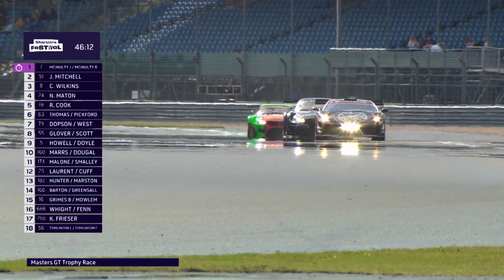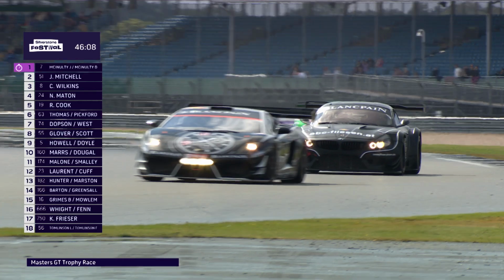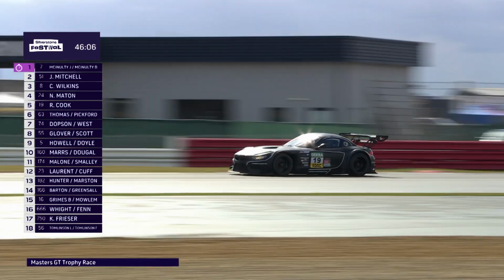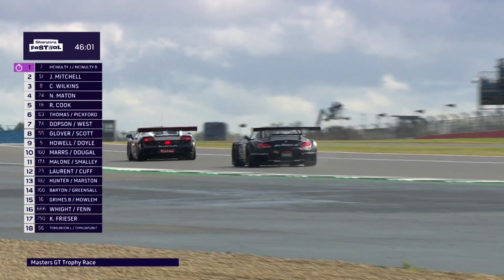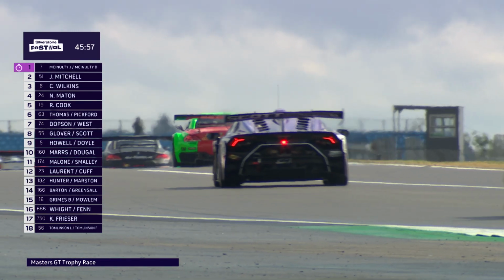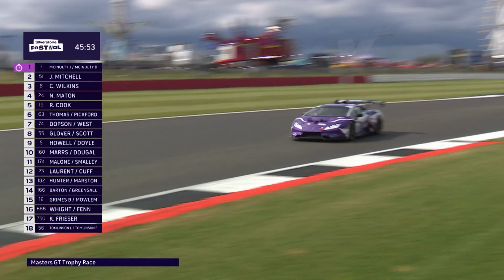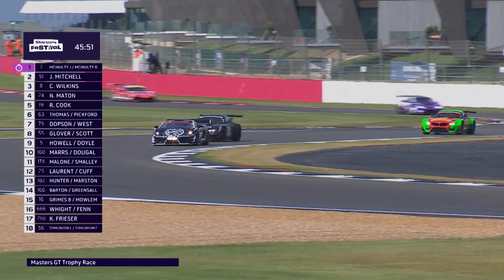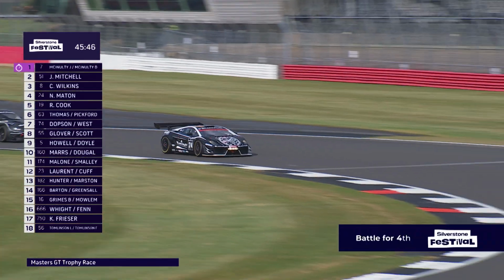That's a GT3 Lamborghini Gallardo. There's two different forms of Lamborghini here. You've got the GT3 car, which is the Gallardo, and out front you've got the likes of Neil Glover in the Lamborghini Huracan Super Trofeo Evo. Now, that's a car that they use only for racing in the Lamborghini Super Trofeo, so that's a proper cup car. The McNulty's leading the race in their Lamborghini.